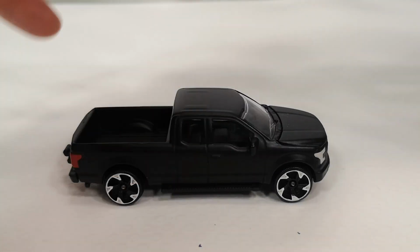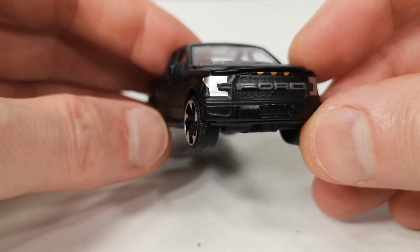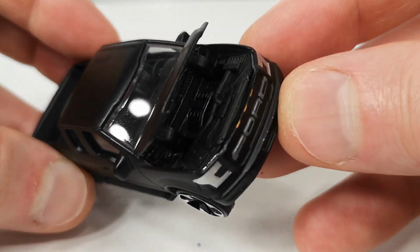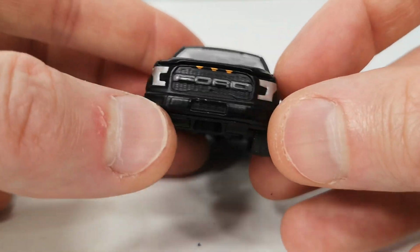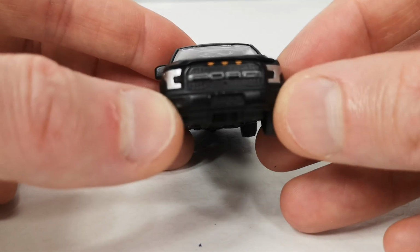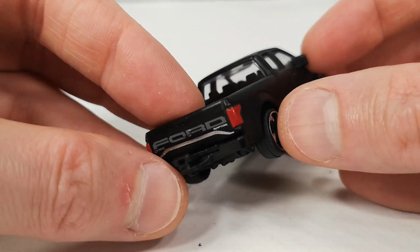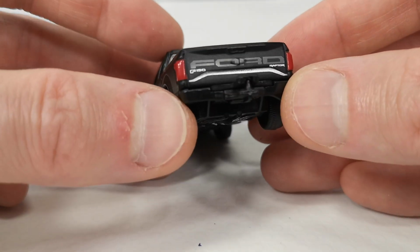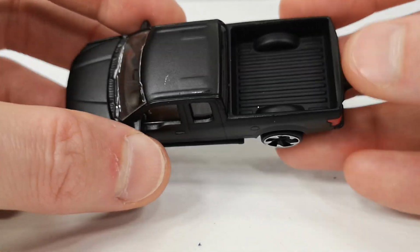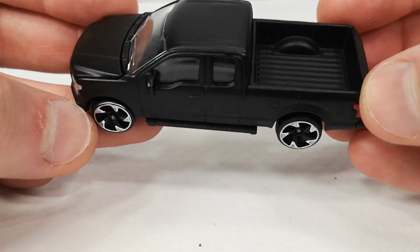Then we get the only one that doesn't have the lensed headlights. This one isn't in the premium cars anymore, I believe. Probably because of that. Opening hood, see the engine detail there. So silver for the headlights, some orange there for some lights, dark gray on the Ford name there. Got wraparound tail lights in the back. Ford name again in the gray, and then F-150 on the left and Raptor on the right with the silver stripe underneath. Trailer hitch, full metal bed on these. Running boards that stick out a little bit.